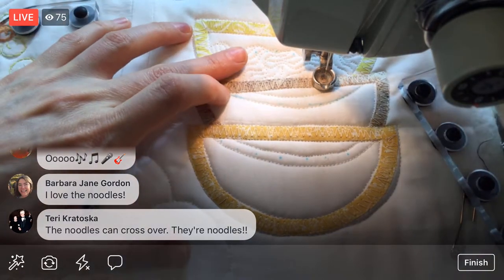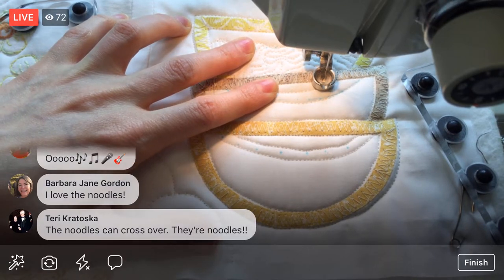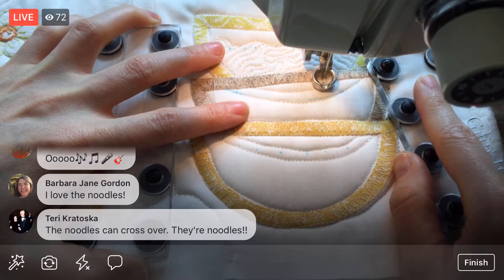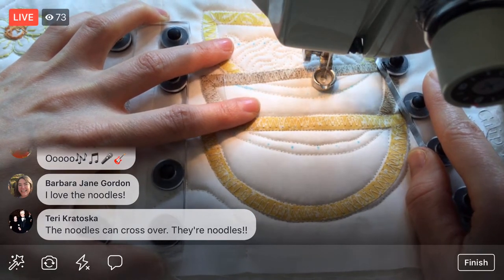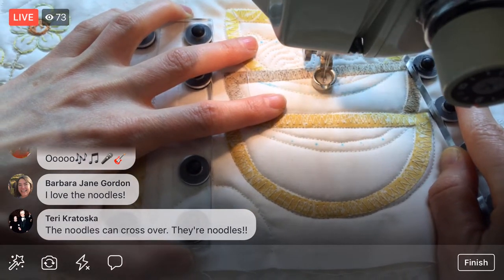All right, I am jumping now. Oh, I gotta move the needle up a little bit more. So we do have quite a few jumps to deal with in here, but that's okay. All right, I'm going to try and get a squiggle going.